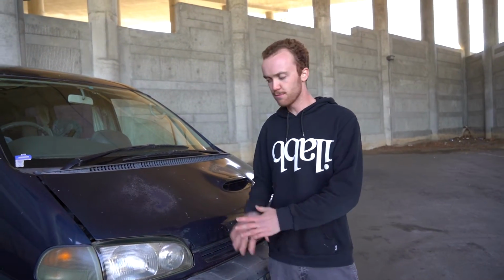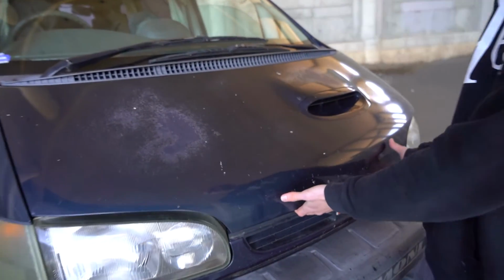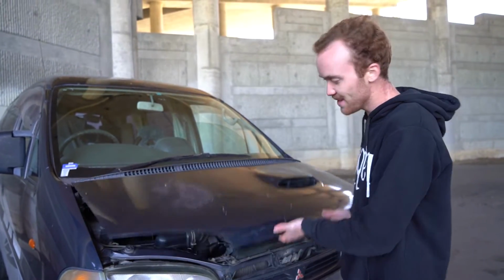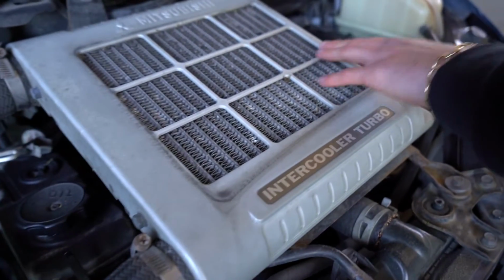Coming over to the front of my L400, you can't help but smile when you see how cute this hood is. I mean, it's about 5 feet by 2 feet, and has that cool hood scoop, which is actually functional, as you guys can see. We got the top mount Subi Gang intercooler.